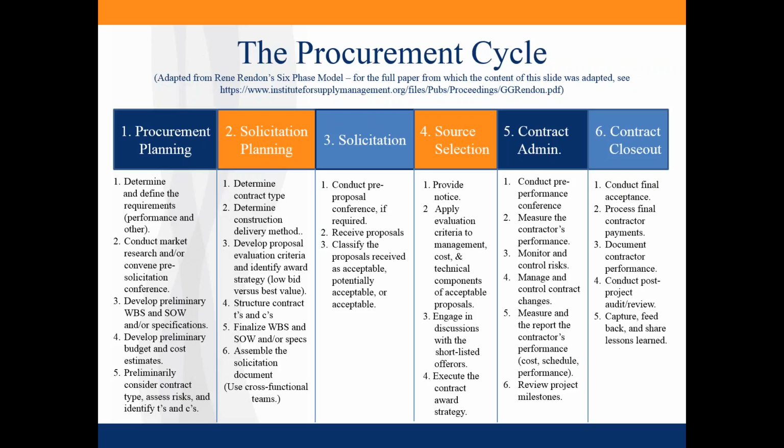Here's the busy slide that I've told you was coming. I've warned you on this, and we're not going to work through all of this, but I'll leave this with you as a guide or a step-by-step process check that you can use. In sustainable procurement, as in any area of procurement, all of these phases are important. But if I have to say that some are especially important and have not been executed as well as they should have been, I would point to procurement planning, solicitation planning, and to contract administration and contract closeout.